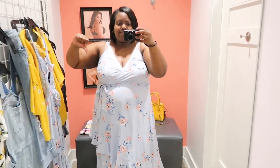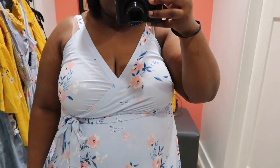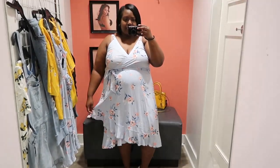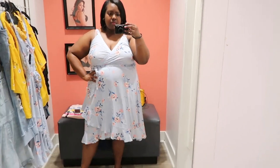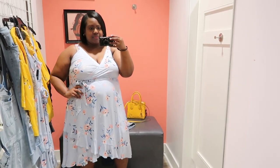It has like a mild stretch in the waistline, but overall I had to give this dress a thumbs down. I just don't think it did anything for my shape. It was just kind of hanging there, maybe if the wind was blowing, but the wind won't be blowing all the time, right guys? So I definitely wouldn't recommend this dress for someone who is apple shaped.